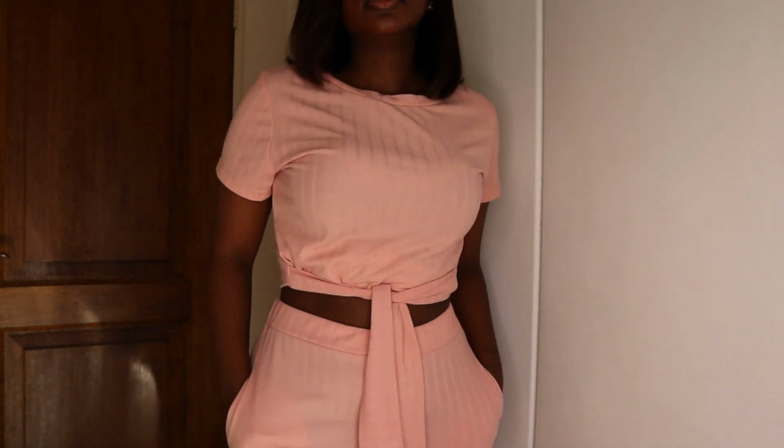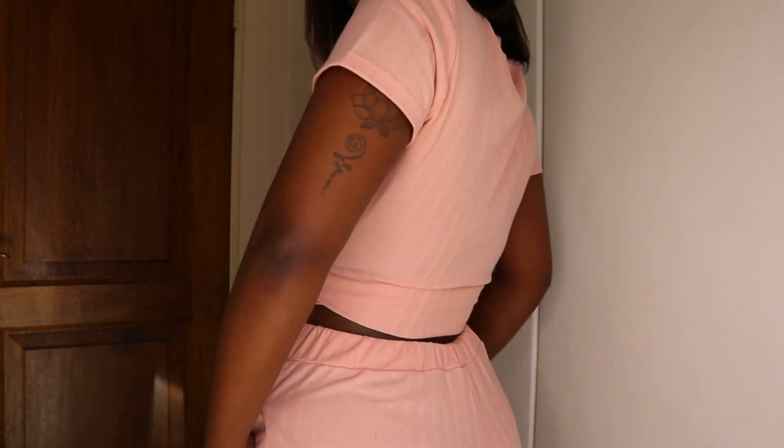Next item that I got was a 2-piece thing, a matching set. It is a crop top with some wide leg trousers. What I liked about this was that it has a tie, so you can tie the top around. Another thing that I liked is that it comes with pockets, so that's also very cute.